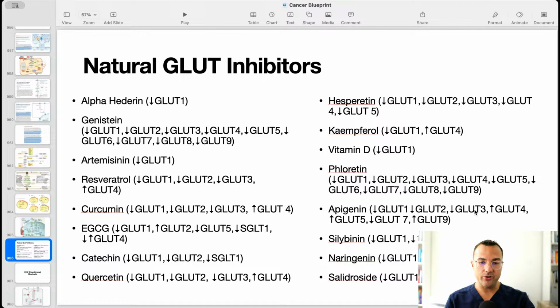7, and then there's some kind of finicky things here. So some of these things will actually upregulate GLUT4, which may or may not be a bad thing for us. I'll digress and explain that a little bit later. But upregulating GLUT5, which I believe is a fructose transporter, and then GLUT9 could also be potentially problematic. Although I'll be very frank with you, I have not seen GLUT4 through 13 as being major targets of pharma for these cancers. It seems like GLUT1 and 2 and 3 are the most important.